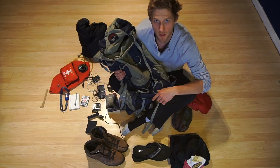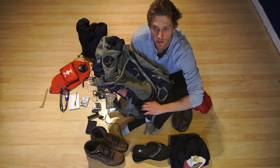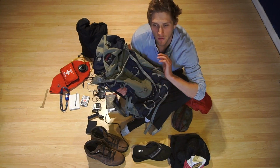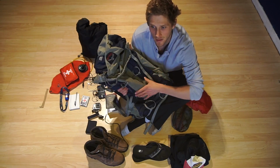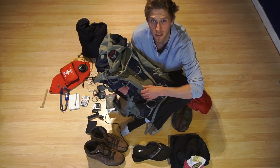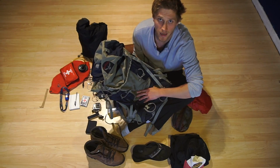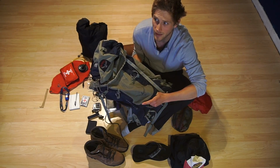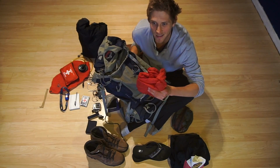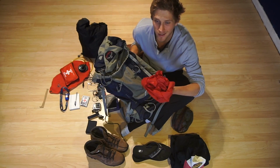38-liter Osprey pack. I find around 30 to 40 liters for this kind of adventure more than adequate. If you bring a bigger pack, you will tend to fill it. So bring a smaller pack. You really don't need a lot of stuff for going to Nepal if you're tea house trekking. This pack is durable, versatile, and everything fits inside. Super nice. I will show you how that is done in just a second. And a pack cover. Like I said, it didn't rain a lot when I was in Nepal, but when it does rain, it is nice to have.